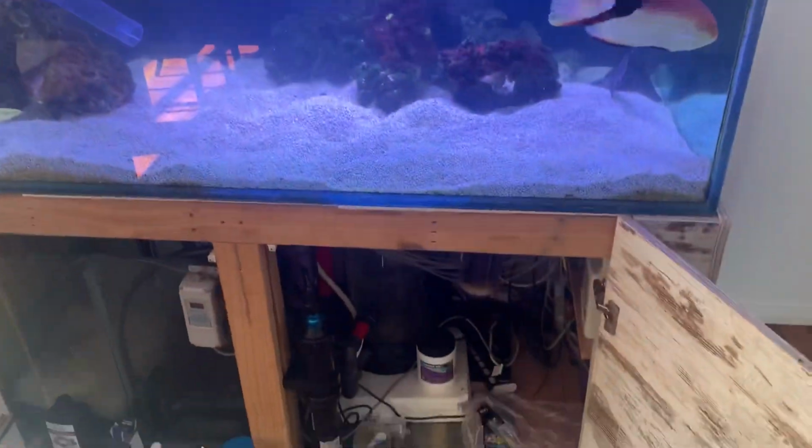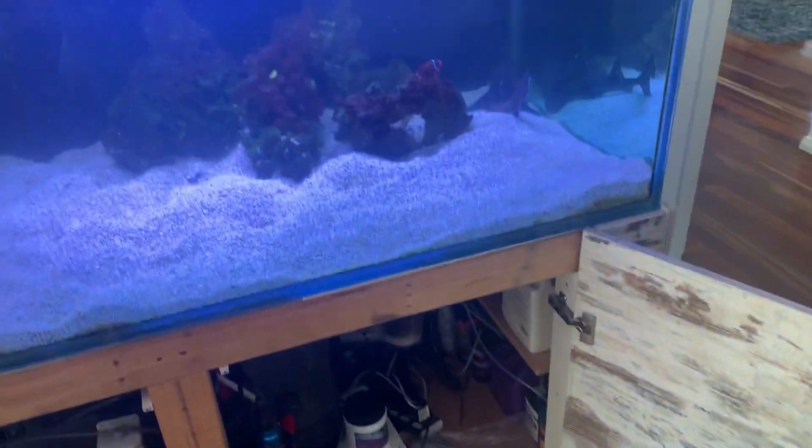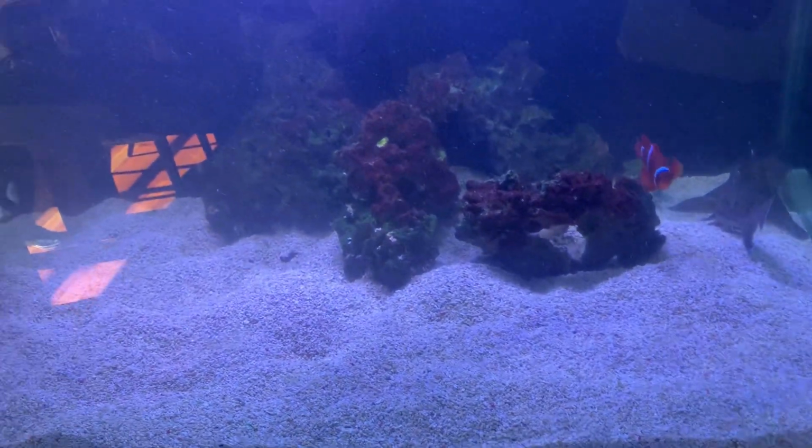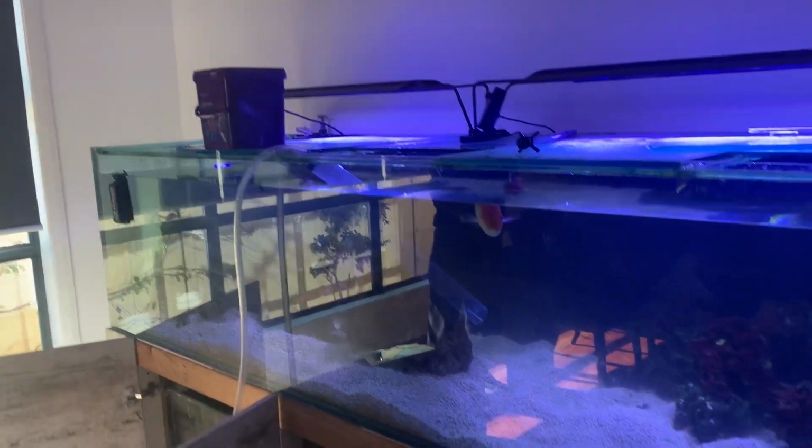And why? And my advice is simple. If you're a coral person, stick with liquids. If you're a fish only person, it is worth looking at the powders, particularly with the big tanks, for value.